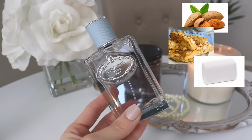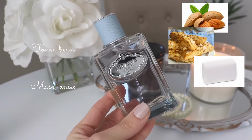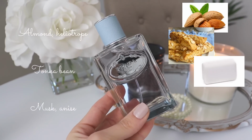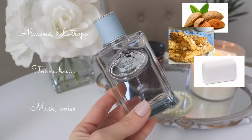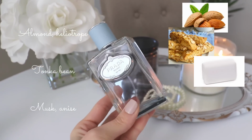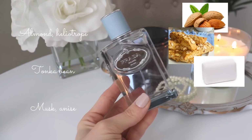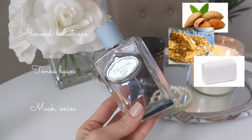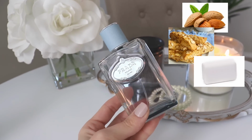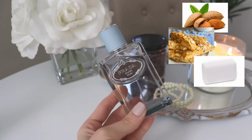So this has almond, heliotrope, which is a very almondy, vanilla-y kind of scent. It also has tonka bean, white musk, and anise, which is a semi-licorice smelling kind of note. However, I don't get any licorice in this whatsoever. What I mostly get from this is almond, a little bit of that tonka bean, and musk pretty much. So it smells like a very expensive French soap with a little bit of almond biscotti mixed in.